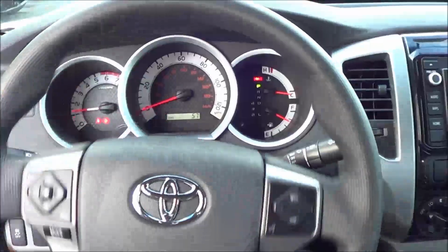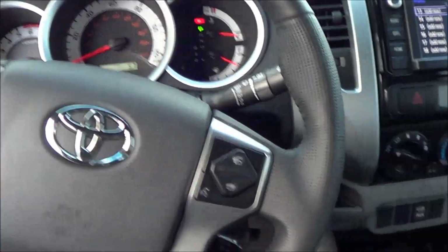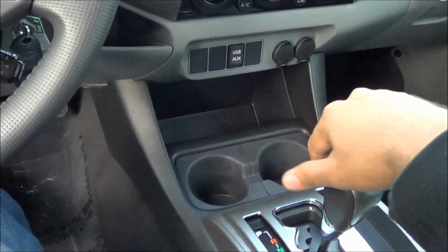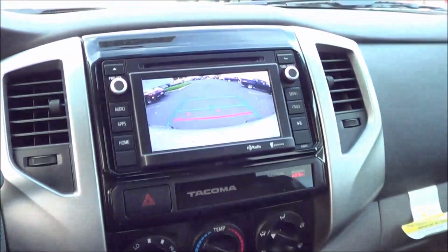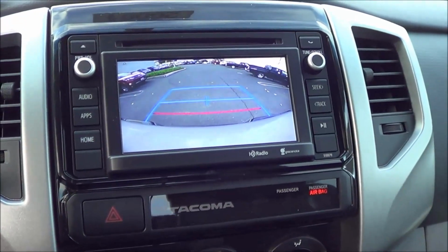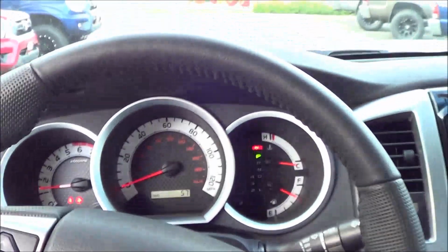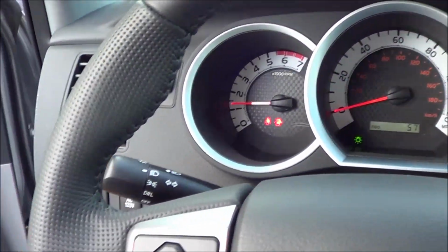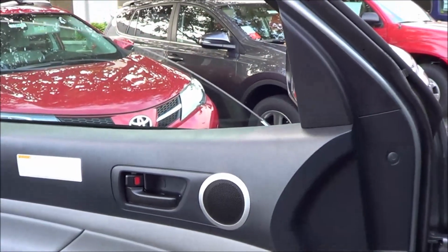Full leather wrapped steering wheel. Coming to your transmission, you have a 5-speed automatic with lower gear selection. Putting the vehicle into reverse does display your rear view camera with guidance lines. And let's go ahead and turn on the lights, fog lights, and the hazards too. Automatic driver's side window.